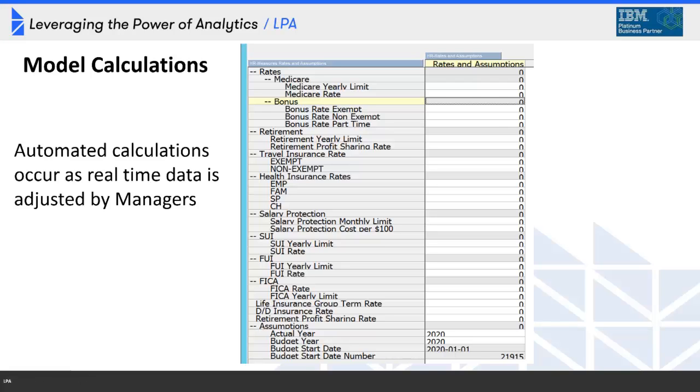This slide is a small example of the use of cube data and the ability it provides to perform automated calculations. Automated calculations reduce errors and create what we call a version of truth. Let me explain a little bit more.